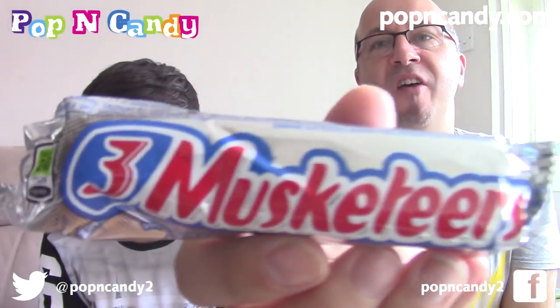Ooh, it looks like a Milky Way. It is like a Milky Way. You can have that bit as it's broken off. Go on, shove it in your mouth. Why do you always bite it? Just shove it in. There you go. It is very much like a Milky Way. We've had that Milky Way. Yeah, actually, it's just like a Milky Way. Three Musketeers. One Musketeer because it's a Milky Way. Very tasty. Next.